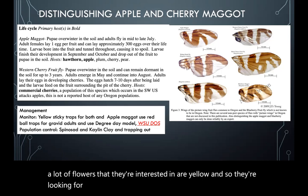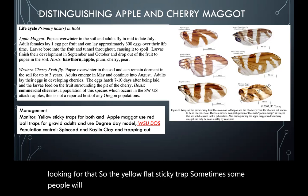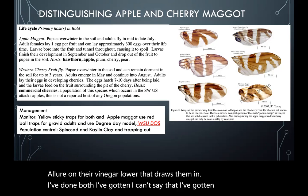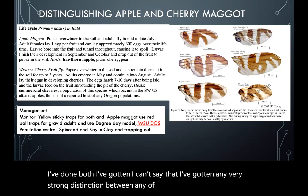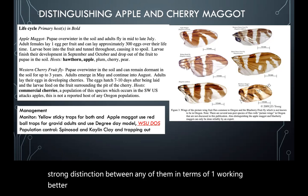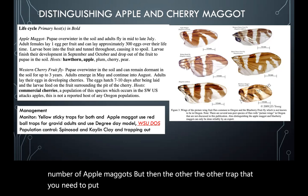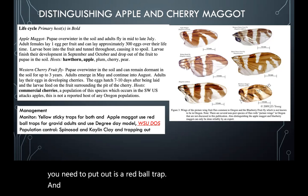So the yellow flat sticky trap, sometimes some people will put a lure on there, a vinegar lure that draws them in. I've done both. I can't say that I've gotten any very strong distinction between any of them in terms of one working better than the other. We catch a fair number of apple maggots, but then the other trap that you need to put out is a red ball trap, and that after about 10 days.